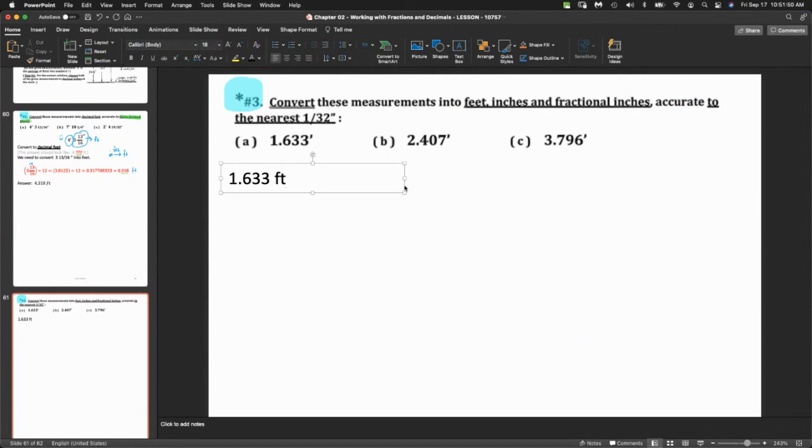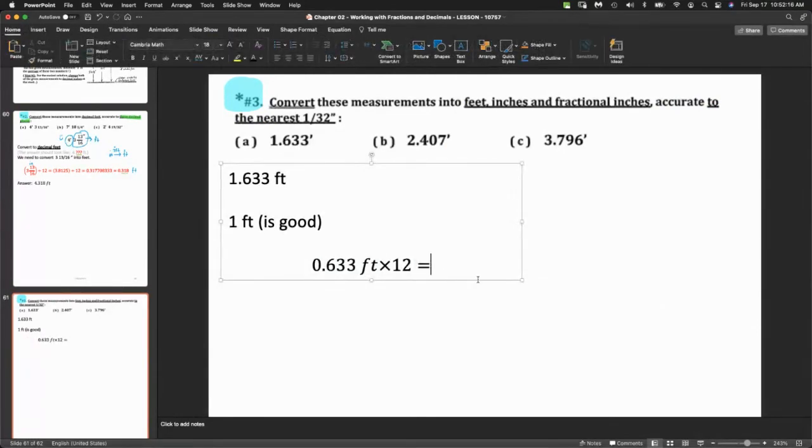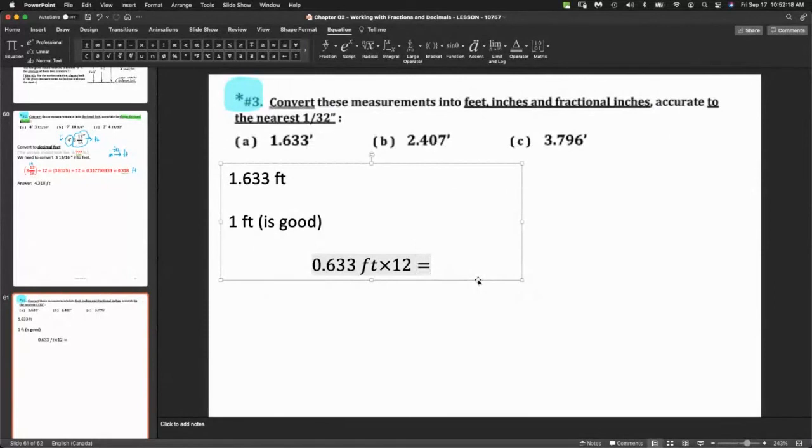Anyway, we want to convert this into feet and inches. The first thing I'm going to do is this. The 1 foot is good. Don't touch it. Let's talk about 0.633 feet. What's 0.633 feet in inches? When you multiply it by 12, you get inches. So what's 0.633 times 12?